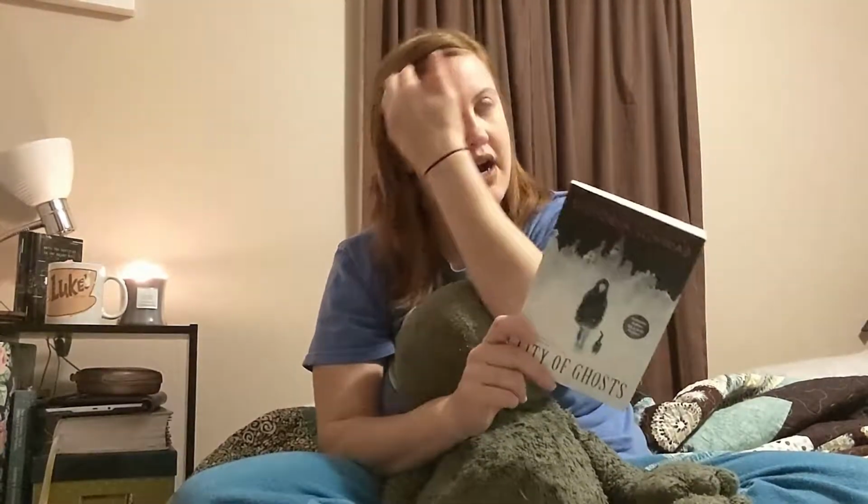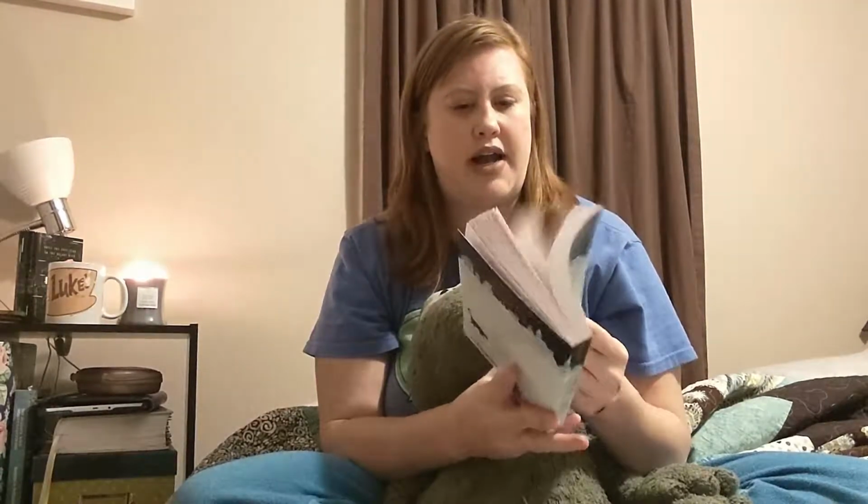I really enjoyed this one. The audiobook was excellent. So if you sometimes like audio over physical books, I would definitely recommend this one. The accents were really good. It was good. It was really good. So I really, really enjoyed City of Ghosts, and I'm excited to read the next one.